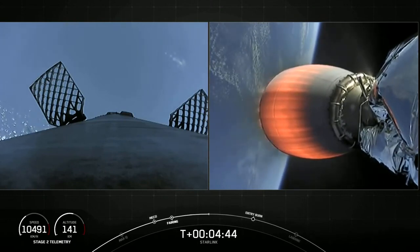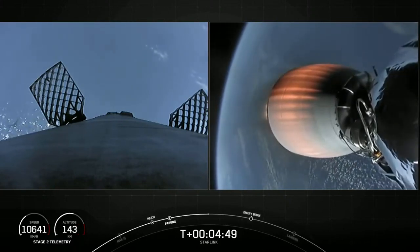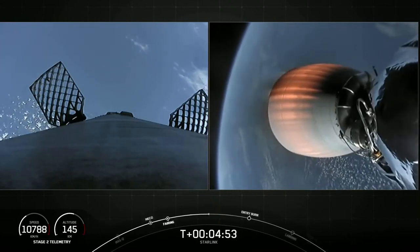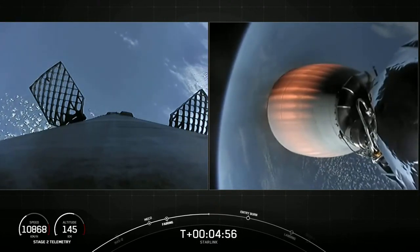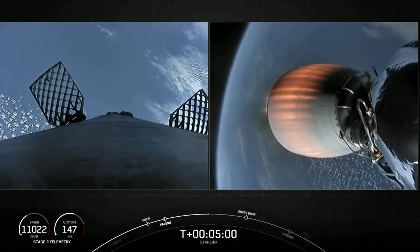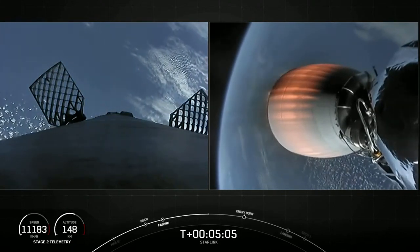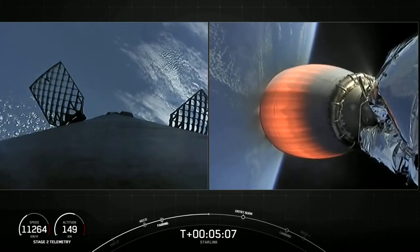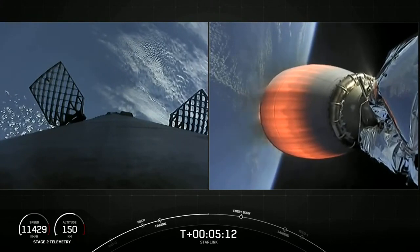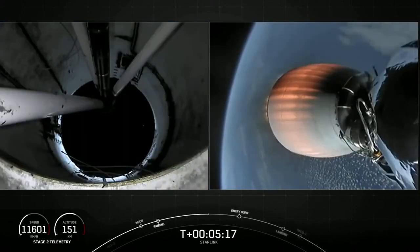And again, this is the vehicle's 8th flight, so it is our fleet leader. It has completed a successful ascent and stage separation, so let's see if we can land it for the 8th time, which will be a first for Falcon 9. Both vehicles are following nominal trajectories. You heard that call out that both vehicles are nominal. We're just a little over a minute away from that entry burn start on the first stage.